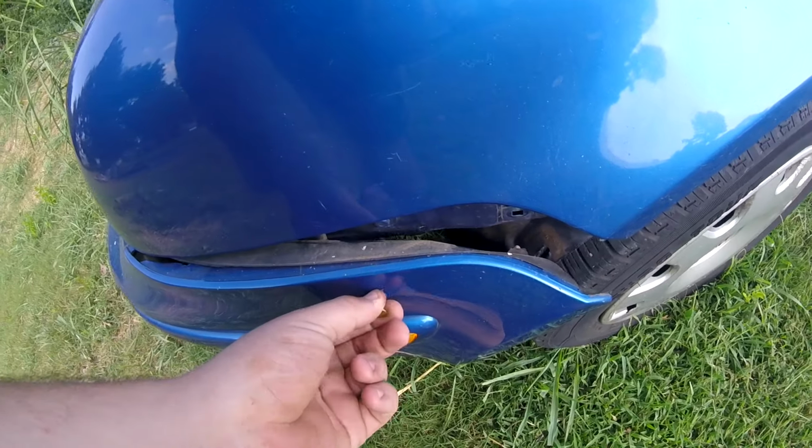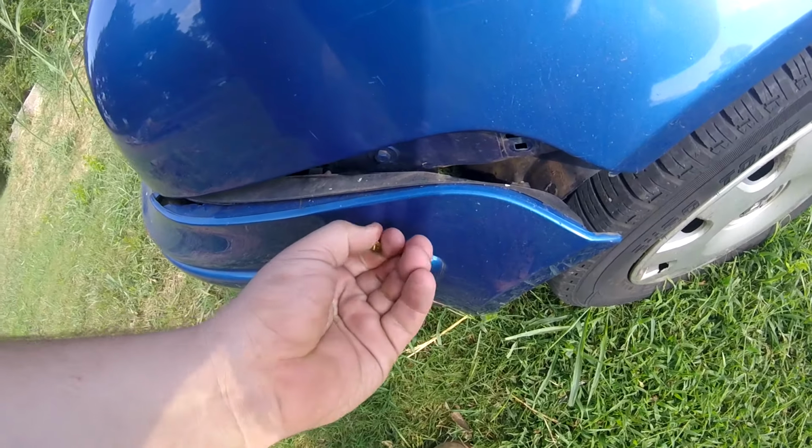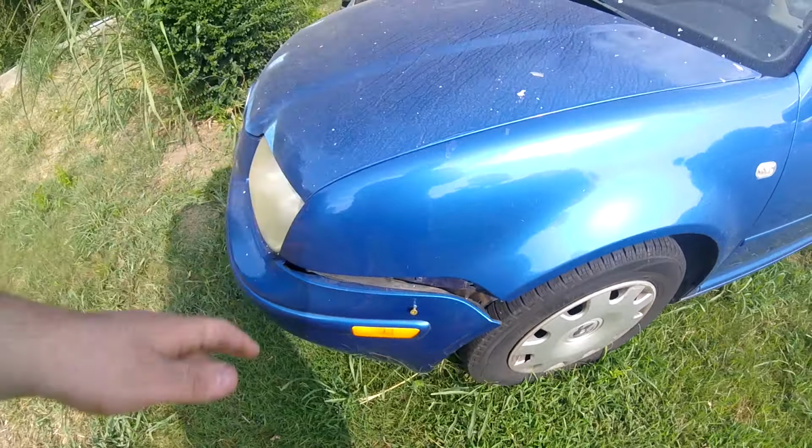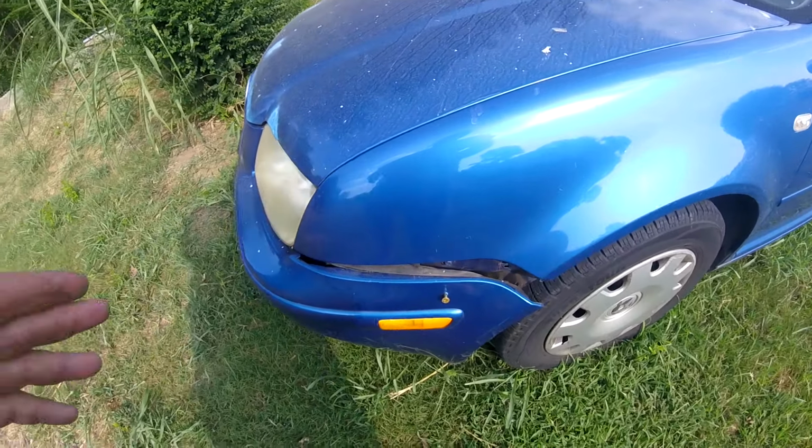But we got to hopefully pull this screw out of here. I don't know. We'll look at it. We'll get it figured out.